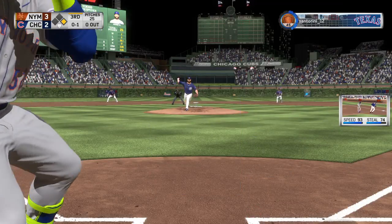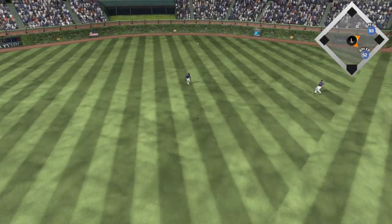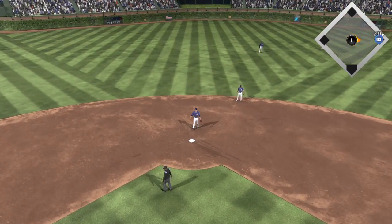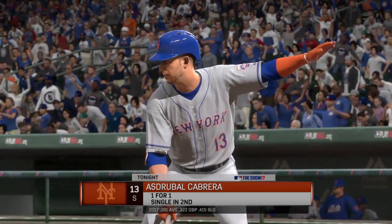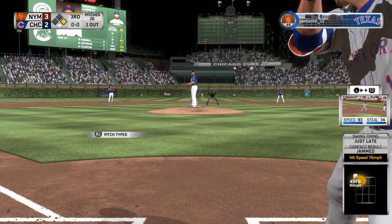The 0-1 pitch swung on and hit in the air. On the move is Hayward. He gets there to make the play for the first out of the inning. Digging in for his second at-bat is Asdrubal Cabrera. He singled and scored in his first appearance in this one.